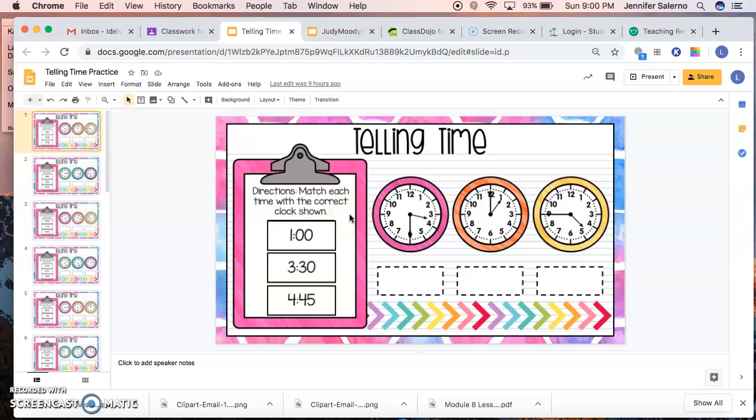Now, it's important that we understand when we're telling time, there are certain things that we need to know. So the very first thing that you want to start with is when you start to tell time, you want to look at your hour hand. Now, you probably learned in first grade that your hour hand is shorter and your minute hand is longer. Let me say that again just in case. Hour hand, short, minute hand, long. They are not the same size. That's how we tell them apart. So the hour hand is short, the minute hand is long.